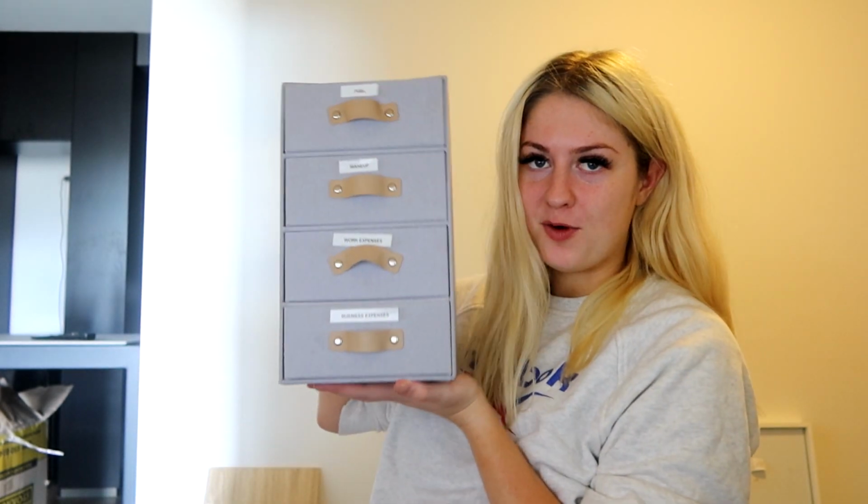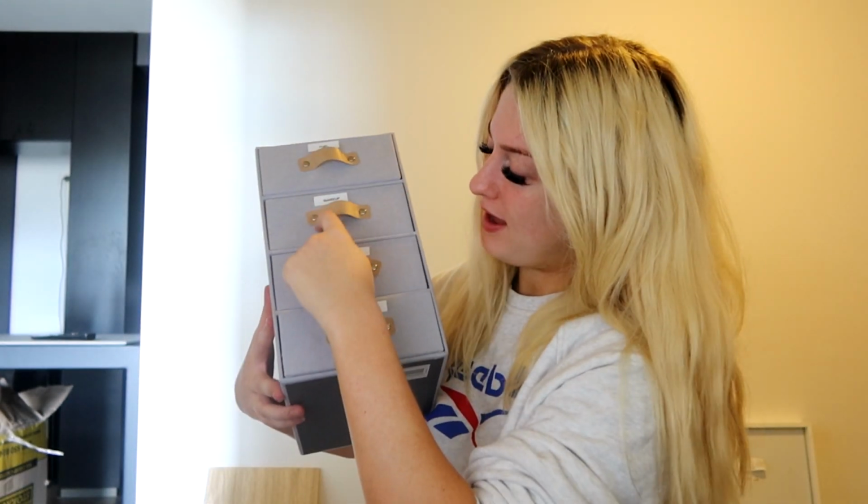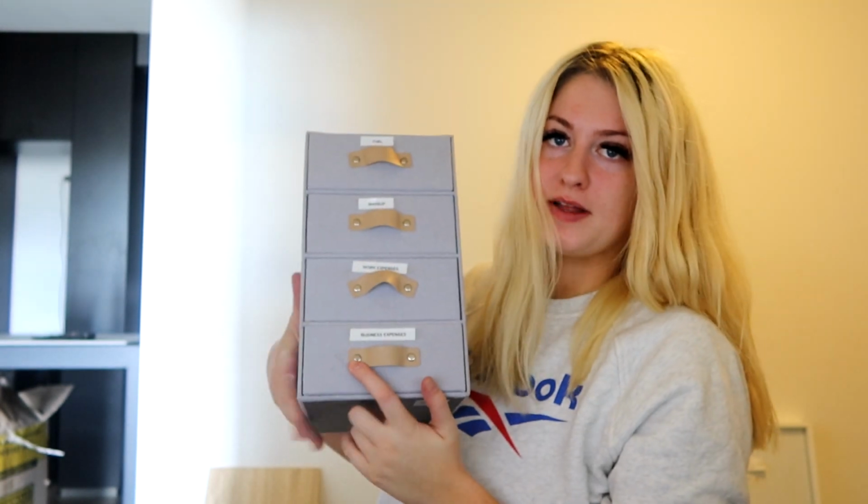So the next thing I want to show you guys is where I keep all my receipts and what I do with them and how you get your money back basically for everything that you buy. So this is where I keep all my receipts. So I have my fuel, my makeup, my work expenses, and my business expenses. I keep it all separate. That's not really necessary, I just do it for myself. It's all just sitting in here being messy.